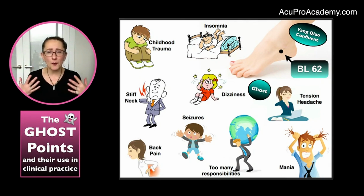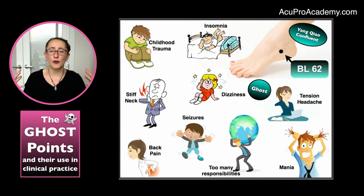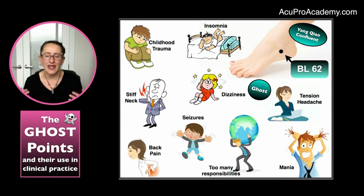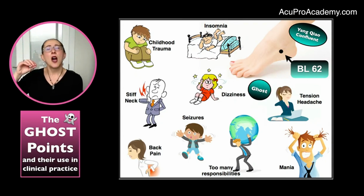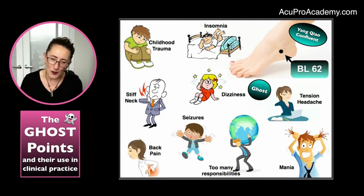A lot. A lot of our patients have 3 jobs and kids, and they're running around, and they feel like financially everything is difficult, and they have to juggle everything, and they feel like the world is sitting on their shoulder, and they feel overwhelmed, and it's like too much, and it's dragging them down. This is the best point to use. So Bladder 62 is really good for that. On the other hand, it's also a ghost point.